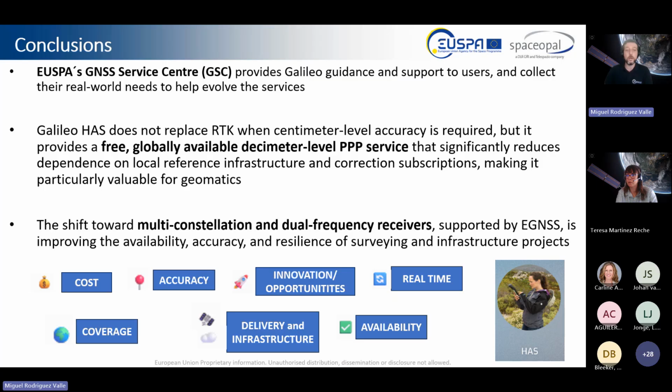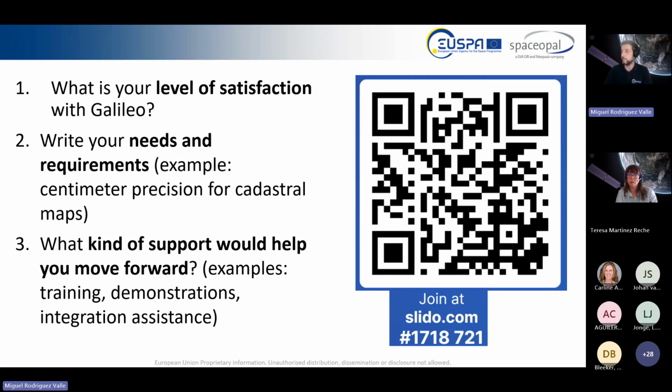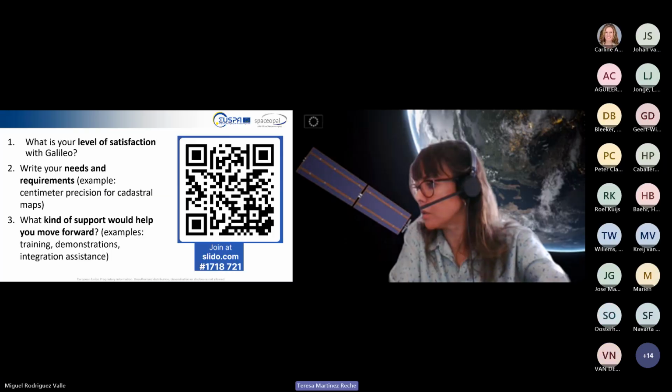So I think there is another questionnaire. This is managed by Teresa. I don't know if you want to take the control or if I can. Yes, I can take the control. In the meanwhile, they can scan this QR code. Great. I'm going to share the screen just to see the results online. Much better. So.